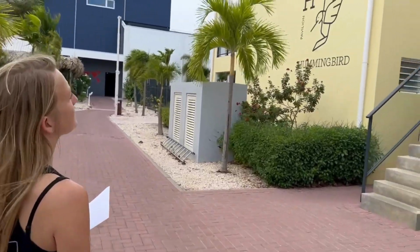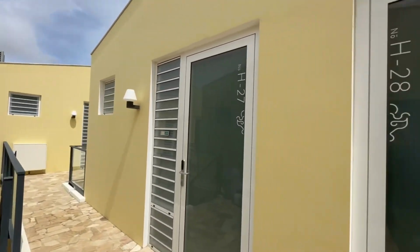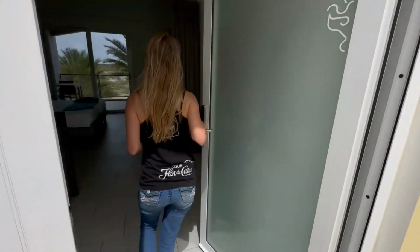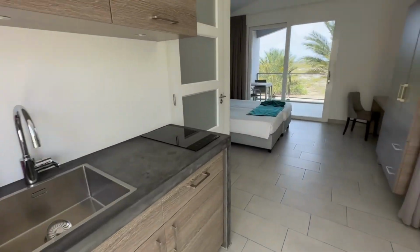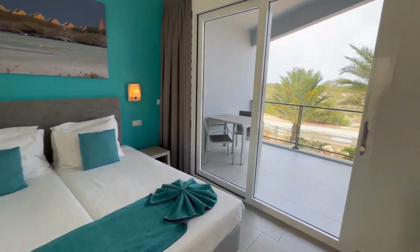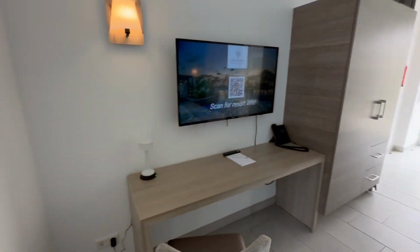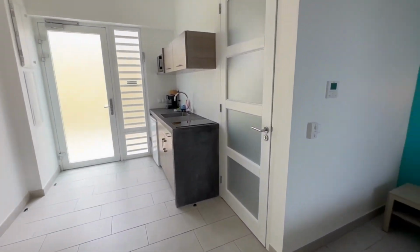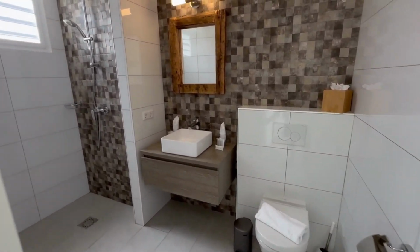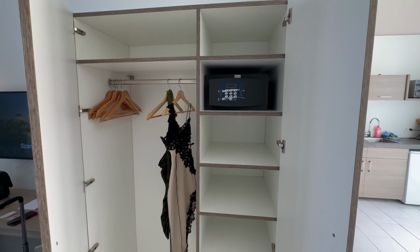Alright, so we're in the H. 22, 27, 28. Yay, we found it! H25. Let's take a look at the bathroom. Walk-in shower. Got a room safe.